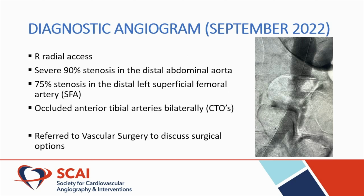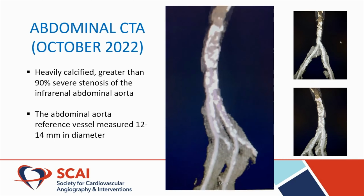So we took it to the cath lab in September, right radial access, which is my usual approach for the diagnostic images. This showed a 90% severe stenosis in the distal abdominal aorta with a 75% stenosis in the distal left SFA and included ATs bilaterally. So we talked to her about the endovascular approach, risk benefits, et cetera, but also recommended a surgical opinion. So referred her to vascular surgery.